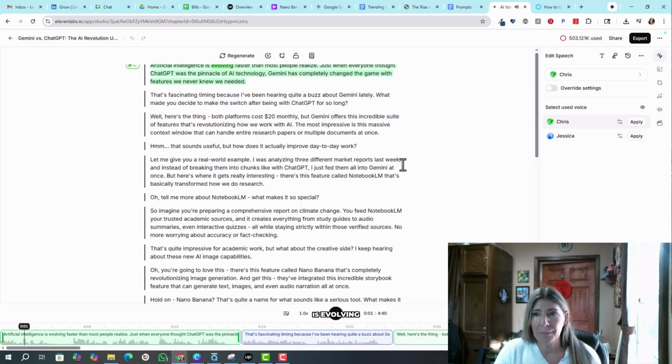Artificial intelligence is evolving faster than most people realize. Just when everyone thought ChatGPT was the pinnacle of AI technology, Gemini has completely changed the game with features we never knew we needed. That's fascinating timing because I've been hearing quite a buzz about Gemini lately. What made you decide to make the switch after being with ChatGPT for so long? Well, here's the thing. Both platforms cost $20 monthly.